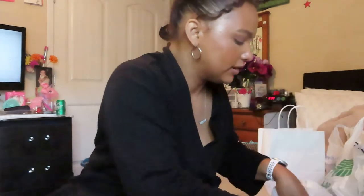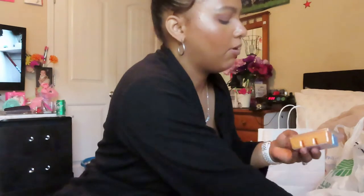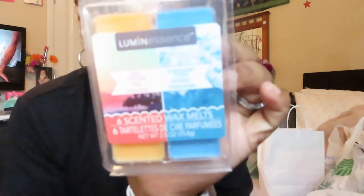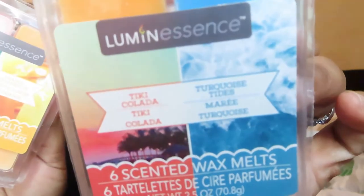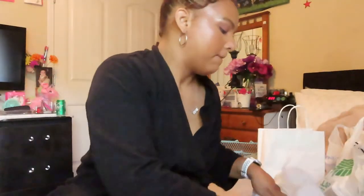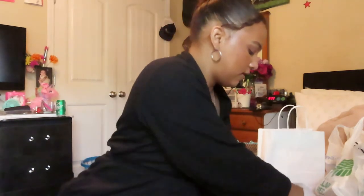Oh, this bag is heavy. So I also bought some more wax melts from Dollar Tree. These ones are melon pop and orange creamsicle, and then tiki colada and turquoise tides. So you get 3 and 3 each. I didn't smell these either before getting them, but I did smell these things.